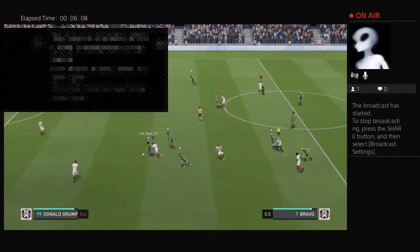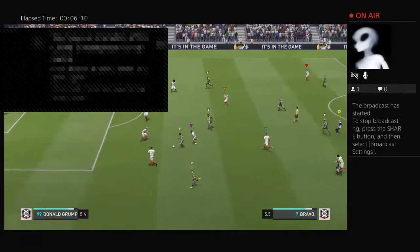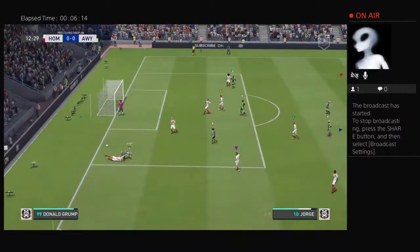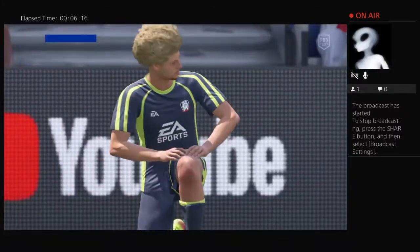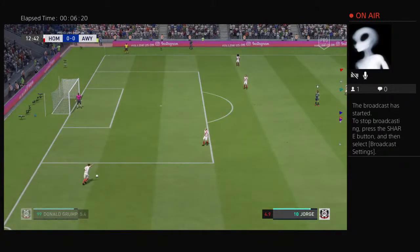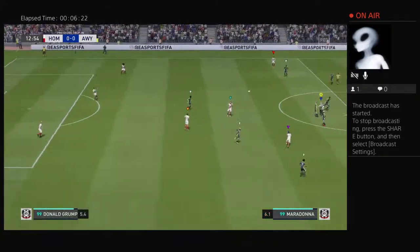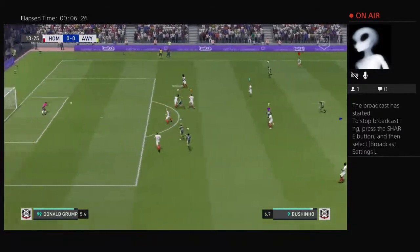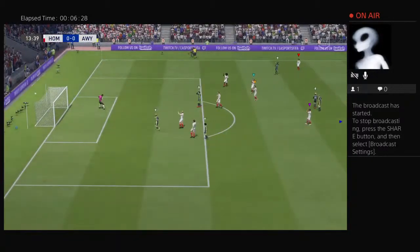Position looking to close him down. So easy in possession. Excellent movement to get the pass and stay onside. He wants to play on the shoulder of the last defender. He's just got to get it right. It's all about timing. That's a wonderful save at full stretch.